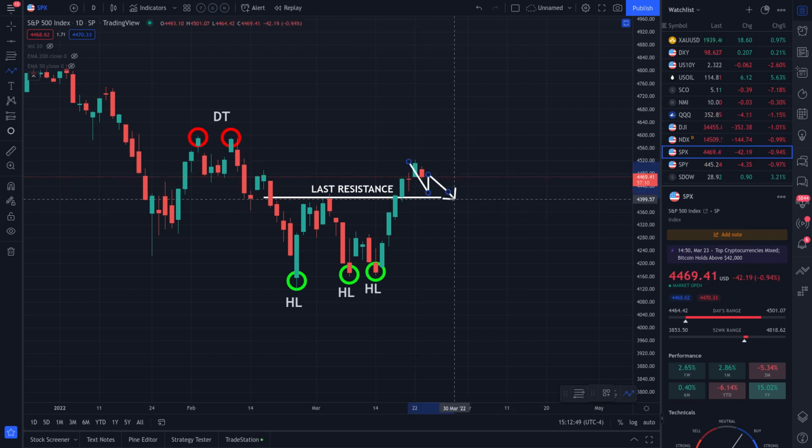They need to take out the last double top from the sellers. So even if this level holds at about $4,400, the buyers just can't hang out here forever. They do need to make a move and make a new high to show the aggressive buyers are here and that they're ready to continue the overall trend to the upside.